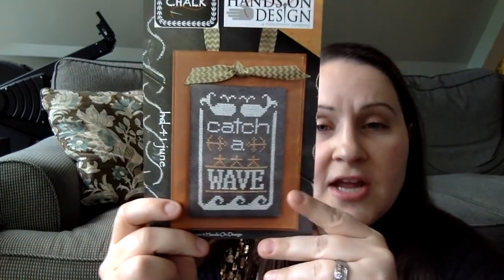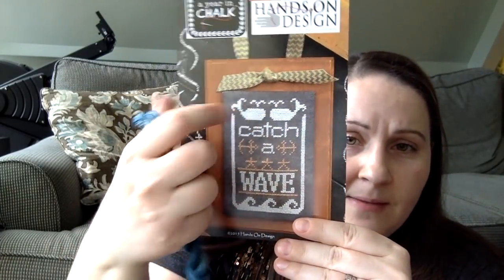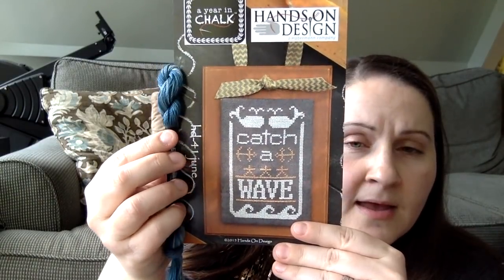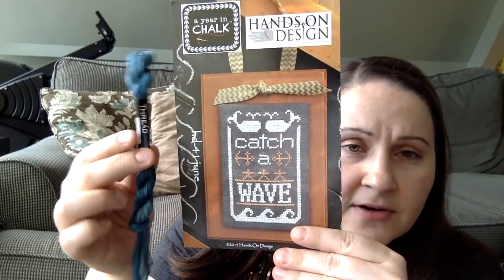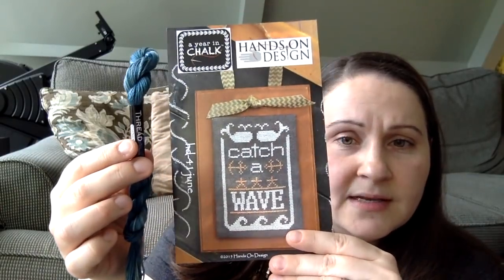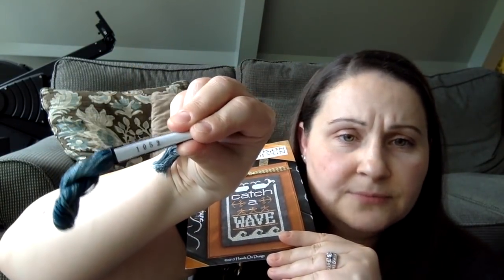And I think I'm going to change which parts of this are blue and which are white. I'm thinking maybe I'll make the whales the blue color, and maybe the waves. I'm not sure how that'll look, but I'm going to play with it a little bit and figure out how I want to use the blue. But it is going to be a little different than this. And my blue is 1052. So that's the only planned new start.